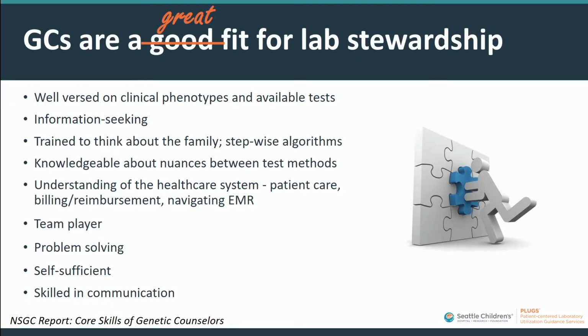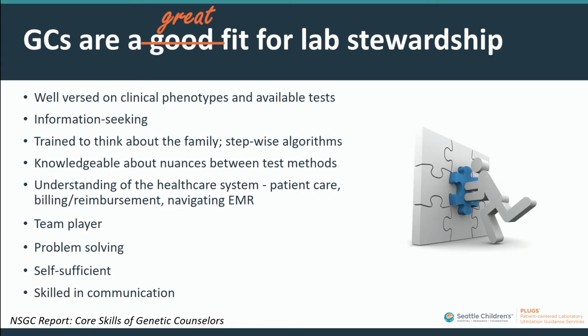Based on the core skills of genetic counselors, I would argue that we're a pretty good fit for laboratory stewardship, even a great fit. Our skills include being well-versed in clinical phenotypes and available testing options. We tend to be information seekers, really wanting to understand what's going on with the family and considering the family broadly in terms of a diagnostic workup and testing algorithms. Our training makes us knowledgeable about nuances between testing methods and understanding the broader healthcare system so that we can navigate that appropriately. We tend to be pretty good team players and problem solvers, very type A. And lastly, we're skilled in communication, which I think is pretty important for this work. My mom often says, "You're doing that counseling thing to me again, aren't you?" But in this work, it is important to figure out how we present information so that we're respectful of the orders that are coming in and the situation, so that we can achieve the best outcome for patients.